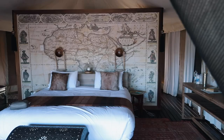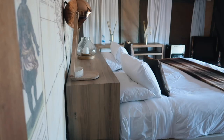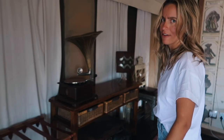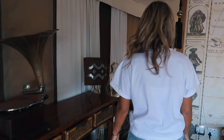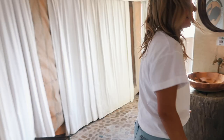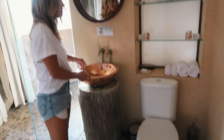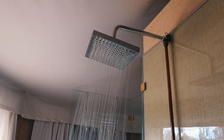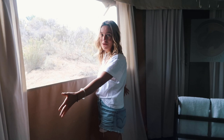So you come in. This is the massive bed. And I love the wallpaper in the background. It's so cool. The interior is super nice. There's so many details everywhere. It's so pretty. And then this is the wallpaper. This is the loo. And this is the sink. So this is the bathroom area now in the back of the bedroom. And then here, you can have a shower, you know, wash your hair. And you look out to the wilderness. How sick. Oh my god, I can't believe it.